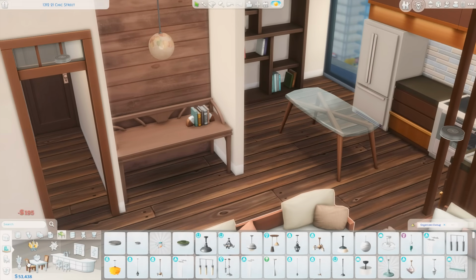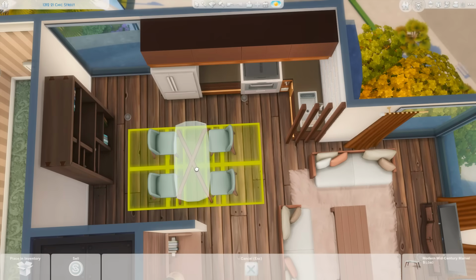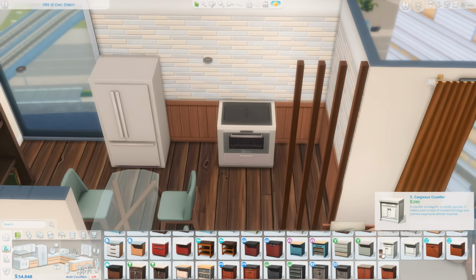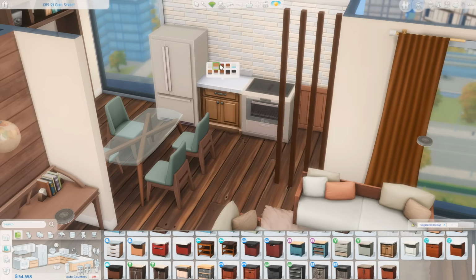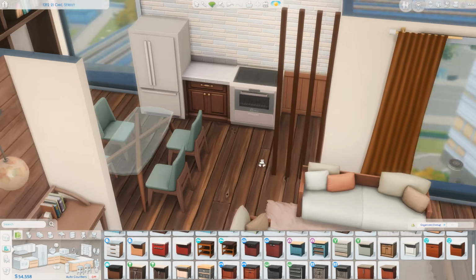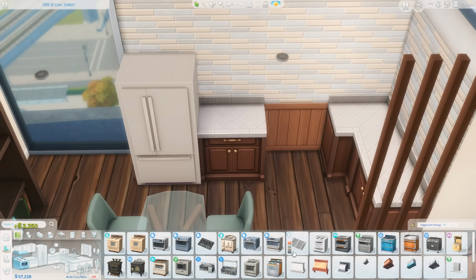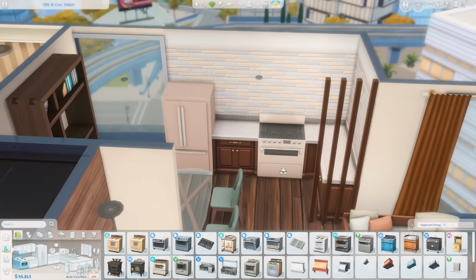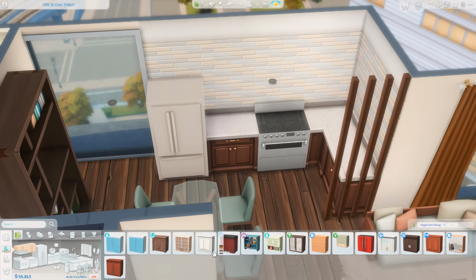And then I'm trying to figure out chairs for the kitchen table. I'm pretty sure I completely changed that table out, as well as the counters, which I'm switching out now finally for these base game ones. I just think they work so much better in this space and really get that vibe I wanted the space to have. It feels a lot more cozy in here. These are one of my favorite cabinets in the game, one of my favorite countertops in the game, and they're just base game ones. But I feel like they go so well in so many different interiors, so I always like to use them.